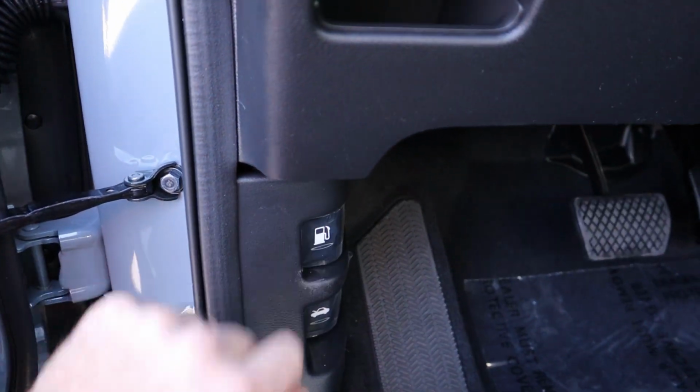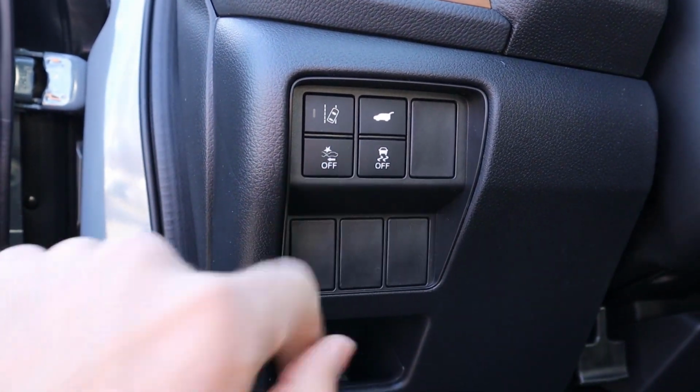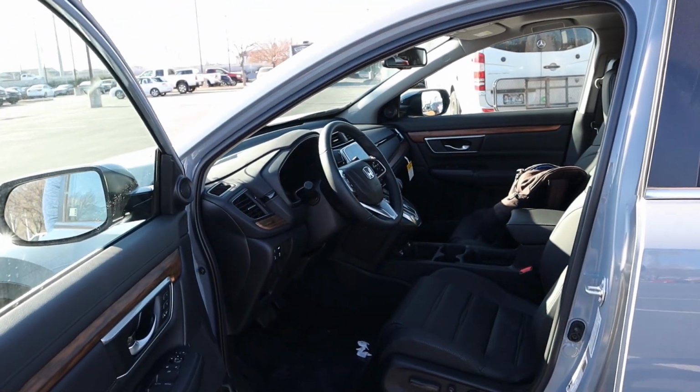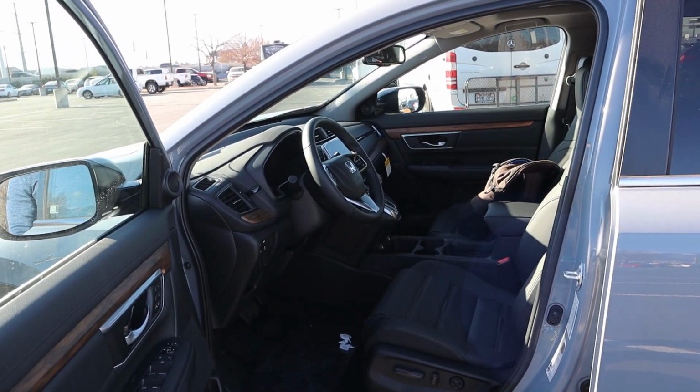And then this is where the gas cap release is. That is for the hood there in the front. Stability control, this is for the collision assistance. This is the lane departure, and then that is for the rear hatch. And then the steering wheel is manually adjustable, if you're wondering. And there's one more look before we pop in.